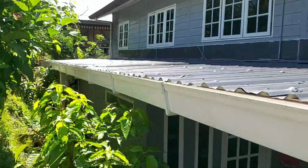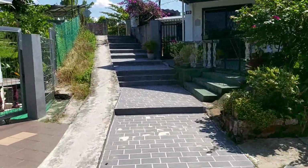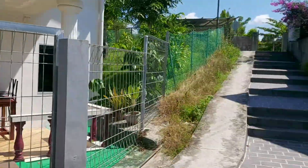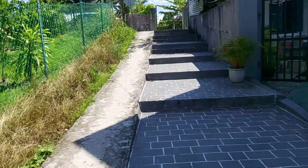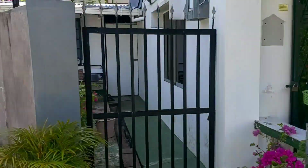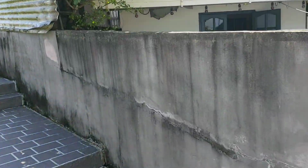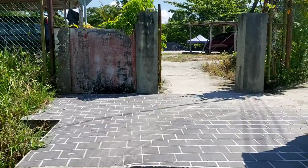There you go. Very interesting. See these houses they built just up the hill, just built like that. Very rarely do you see residential houses built like this.